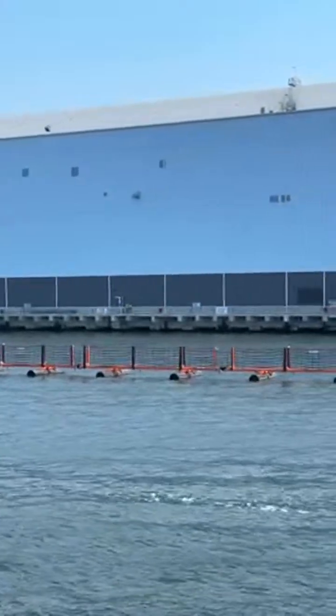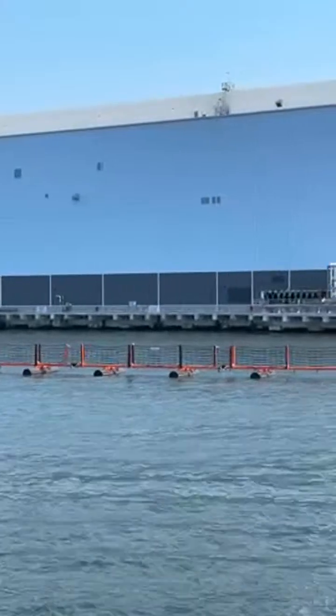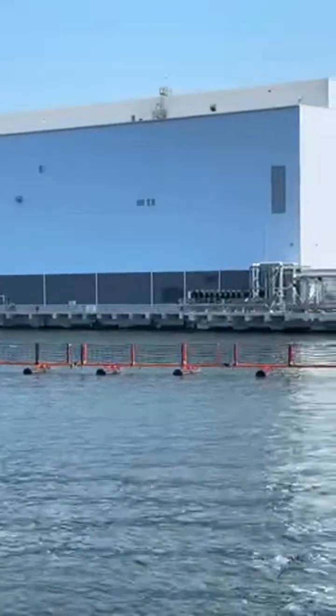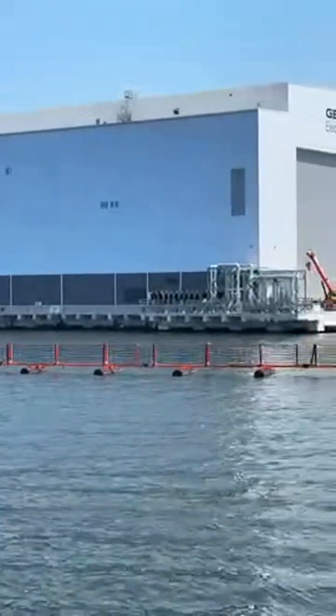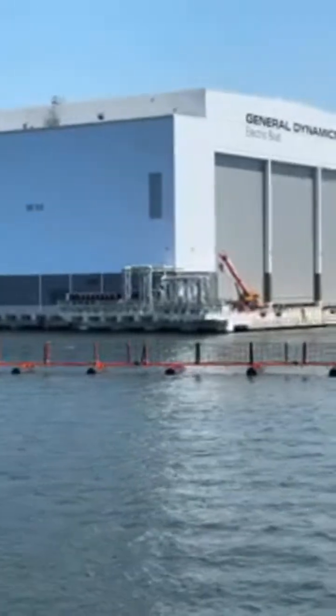I don't think they would do that now, but you can see the roping is going to end over here so they can do different testing with the submarines in there, and they even pop out of the water. It's really, really cool.